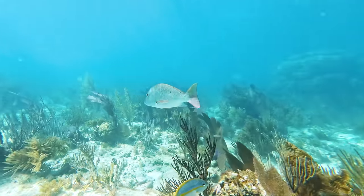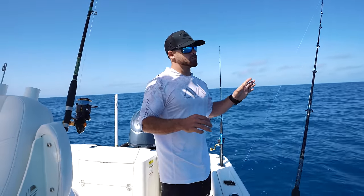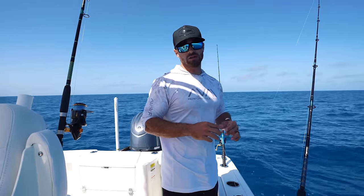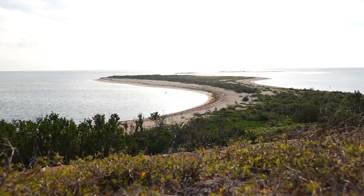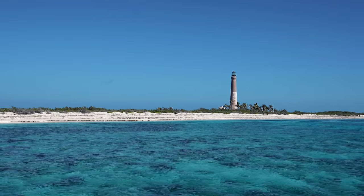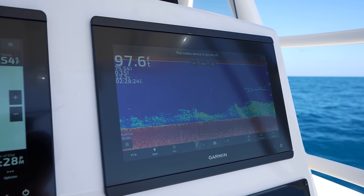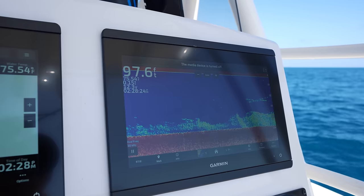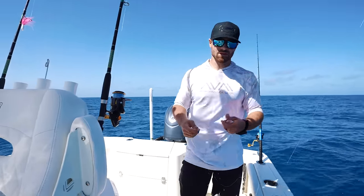So here's what we got going on here. Right now we're probably about 15 miles off of Garden Key, which is where the fort sits. The reason why we go outside of the national park here is that, for the most part, you can't fish inside of the national park. Right now we're in 100 feet. We're fishing on top of a wreck, and we're gonna take one of our live pilchards here, which in my opinion is a mutton candy.